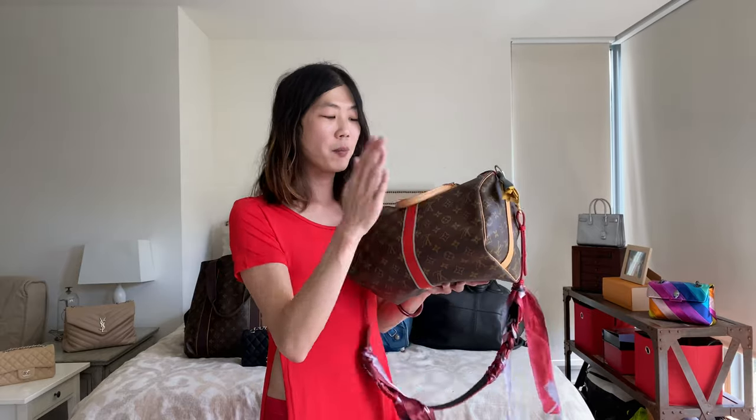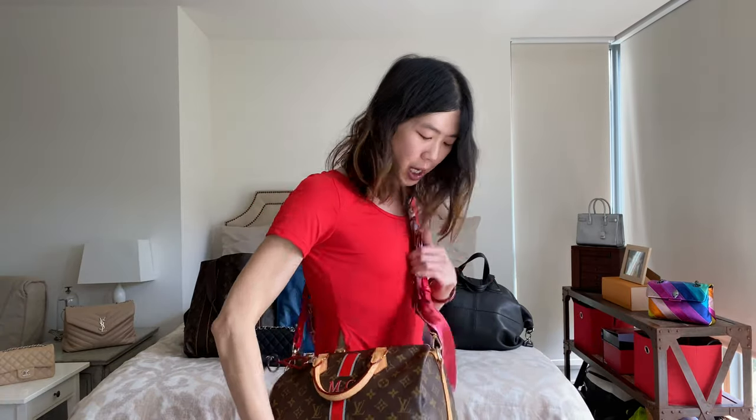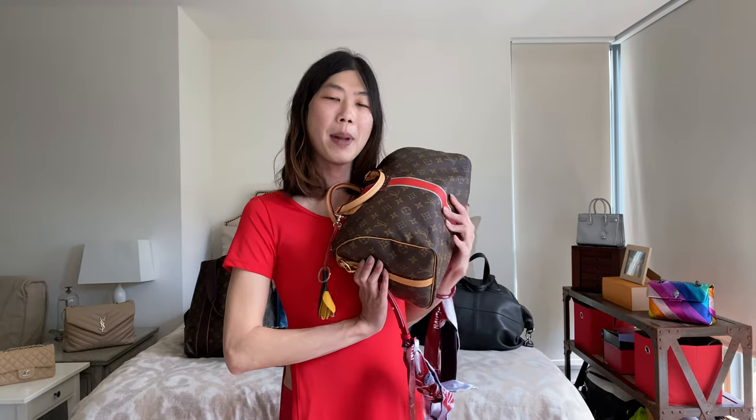I personally love this bag without an organizer because it gives that little bit of sag, softness, so it's comfy along your body, especially when you're carrying it crossbody. It's just the most comfortable thing for me, in my opinion. So, now at number 5, it's Louis Vuitton Speedy 30 Bandolier.